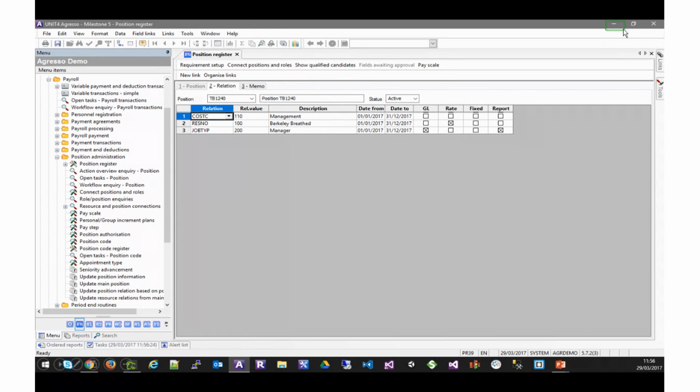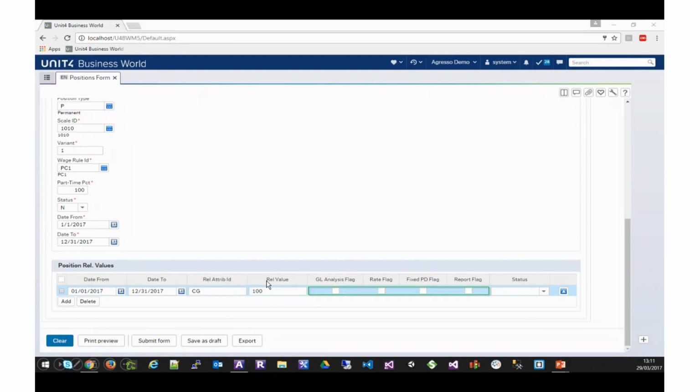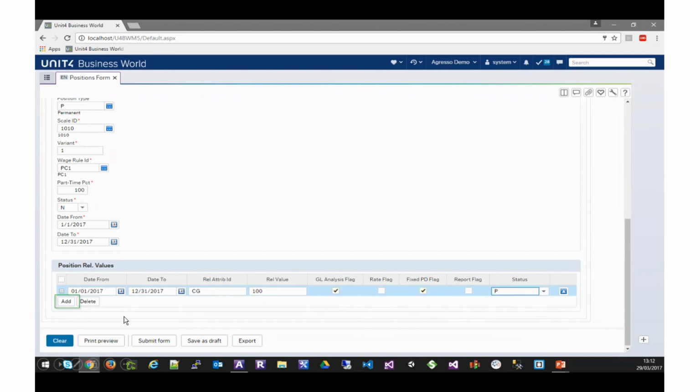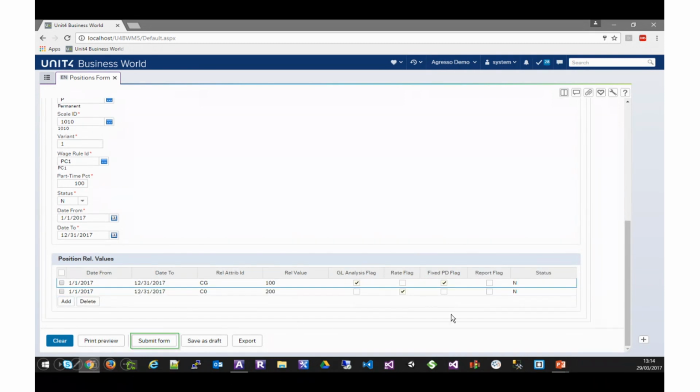I'll just populate the relations in here with the relation values and the flags, and I'm going to say that the status is this one. Okay, so I populated in here too. I actually left this one, so C0 ended up being the Resno, and C1 was supposed to be the cost center. So I actually populated this wrongly, so you can see that in the end, when the bespoke server process does the insertions, it actually does the validations.